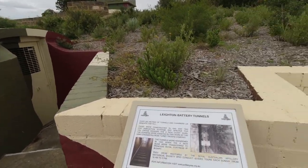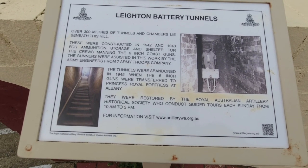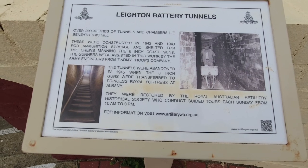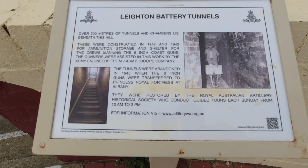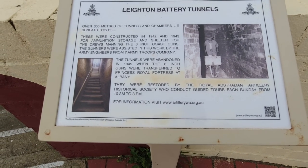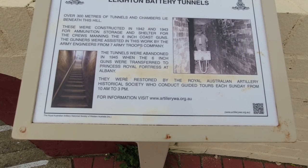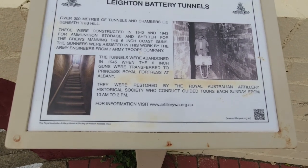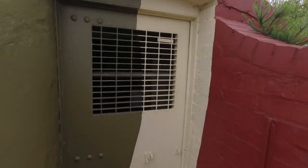Here's the entrance to the tunnels. So we've got Leighton Battery tunnels. Over 300 metres of tunnels and chambers lie beneath this hill. They were constructed in 1942 and 1943 for ammunition storage and shelter for the crews manning the 6-inch coast guns. The gunners were assisted in this work by the Army engineers from 7th Army Troops Company. The tunnels were abandoned in 1945 when the 6-inch guns were transferred to Princess Royal Fortress at Albany. They were restored by the Royal Australian Artillery Historical Society, who conduct guided tours each Sunday from 10 a.m. to 3 p.m. That'd be cool going down there. One day.